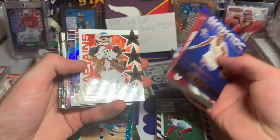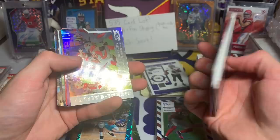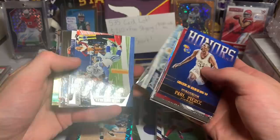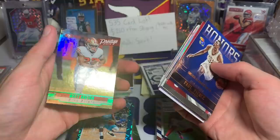Mike Evans, Jameis Winston, Vernon Hargreaves. Terrell Revis, Purple Parallel, Josh Rosen, Melvin Gordon, Will Fuller, Austin Eckler, Joey Bosa, Keenan Allen, Melvin Gordon, Ezekiel Elliott, Zeke, Kenyon Drake, Ryan Tannehill, Julio Jones, Matt Breida, extra points. Still yet to see it.